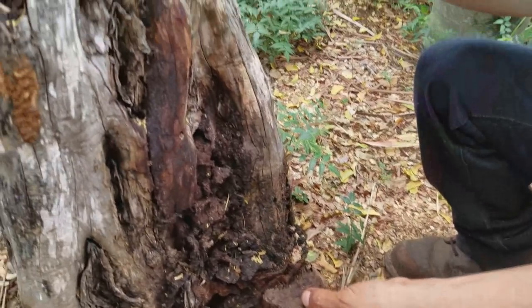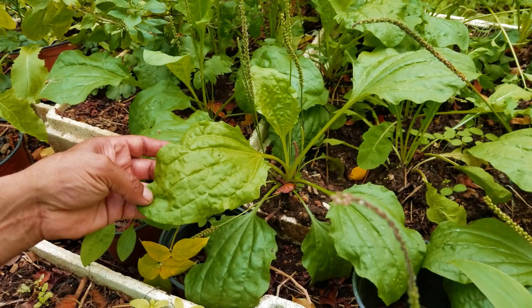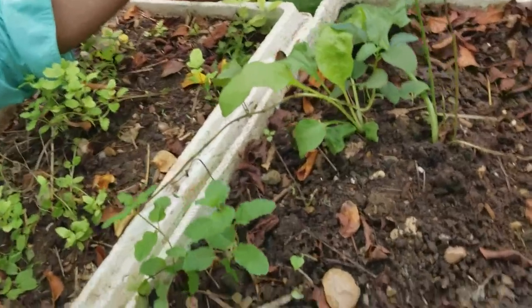These generously sized plantain leaves are used by Manuel for inflammation, for acne, and to heal wounds in record time, and I will let him explain. Yes, oh, yes, great.